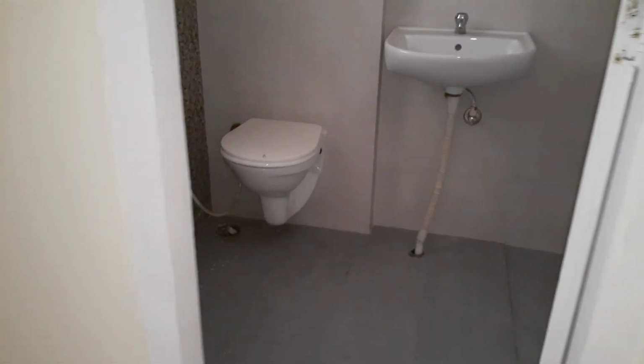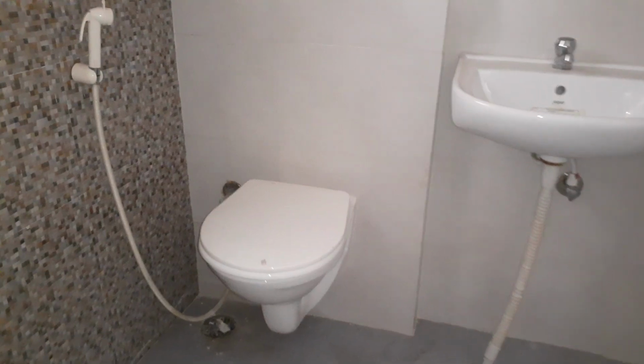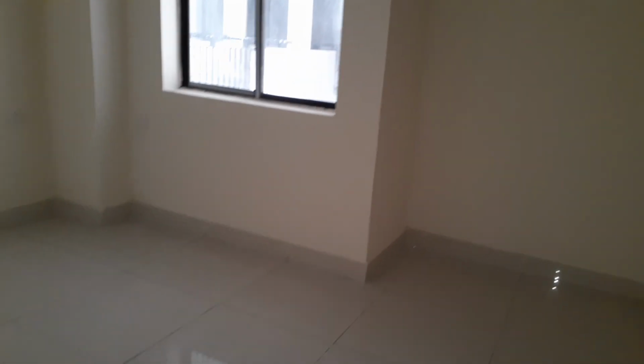So you can see this is the attached toilet space, along with wall mount commode, basin area and separate bath space, along with geyser points and exhaust points. And this bedroom also has a very big size wardrobe space here. So this is the first bedroom.